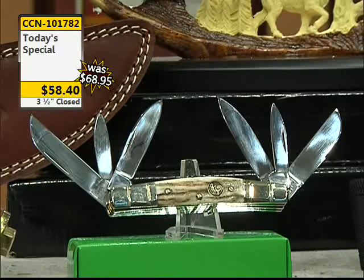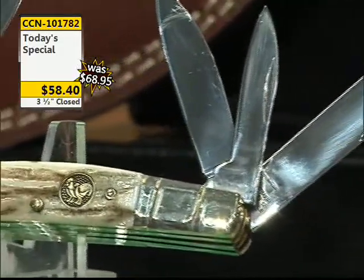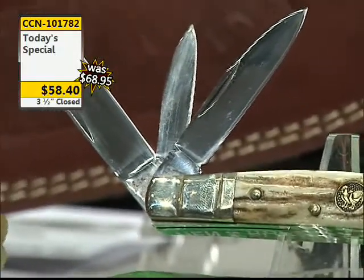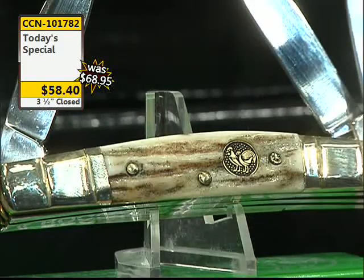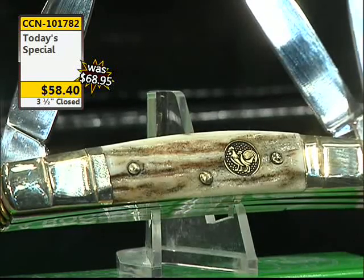And speaking of great ones, 6-blade Hen and Rooster Congress. Sheila, 58.40. That's a genuine stag Hen and Rooster 6-blade Congress. Now those are what we call stepped bolsters. They kind of step up, they're graduated. Genuine stag handles. This is quite a knife, and somebody must have been feeling really good. It's Easter weekend, and we've seen these specials filtered throughout the show, honestly.